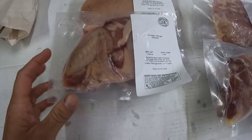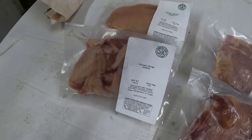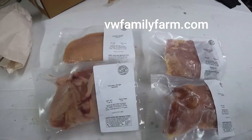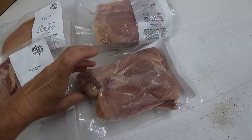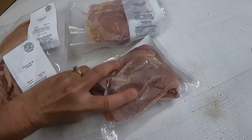These are 1.5 pound packages. They're various sizes. I kind of told them how many wings per package. Honestly, I can't remember what that was right now, but I'm gonna get all that logged into our website. And then the drumsticks, those are really nicely packaged to take up as little room in your freezer as possible. I think there's four to a package.